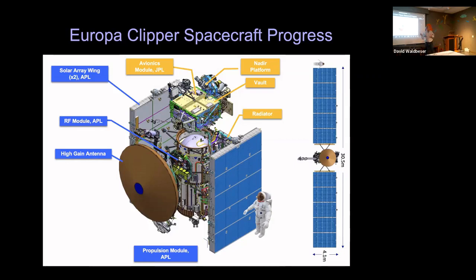The Juno spacecraft is similar. Thick aluminum, something like an inch thick, because it stops those charged particles and protects the electronics down in there, so they'll survive longer. The nadir platform, this diagram points to the top of the nadir platform. This is the part that looks down at Europa where the remote sensing instruments are.